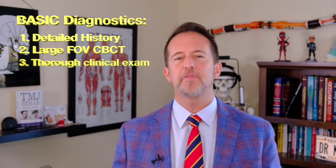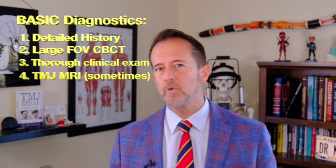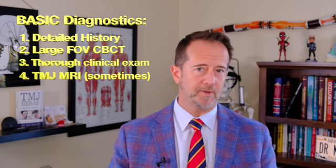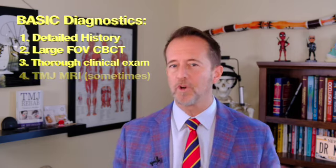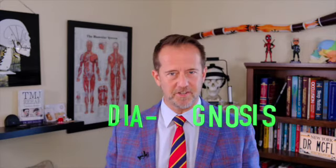I do a very thorough clinical examination, and sometimes I order an MRI, all to arrive at a diagnosis, which is really still just an educated guess about the origin of the pain or dysfunction, but this time it's made through knowledge. A diagnosis is a theory based on a collection of data. So the more data we have, the more likely our diagnosis is going to be accurate. The purpose of conservative therapy is to test that diagnosis or theory and see if we're right.